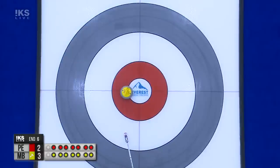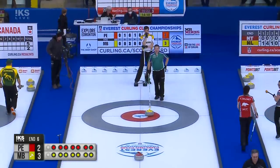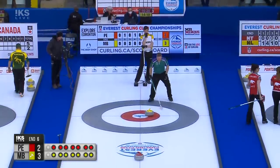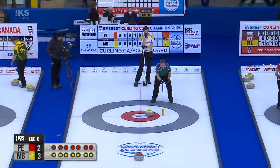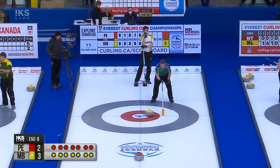Halfway. Certainly a little too deep. A rock that PEI could potentially use if they wanted to. I'm surprised we're not playing the freeze on this one. Yeah, I agree. Even another guard with where that is. Hit and roll would be good, though. You'd be right on the button.